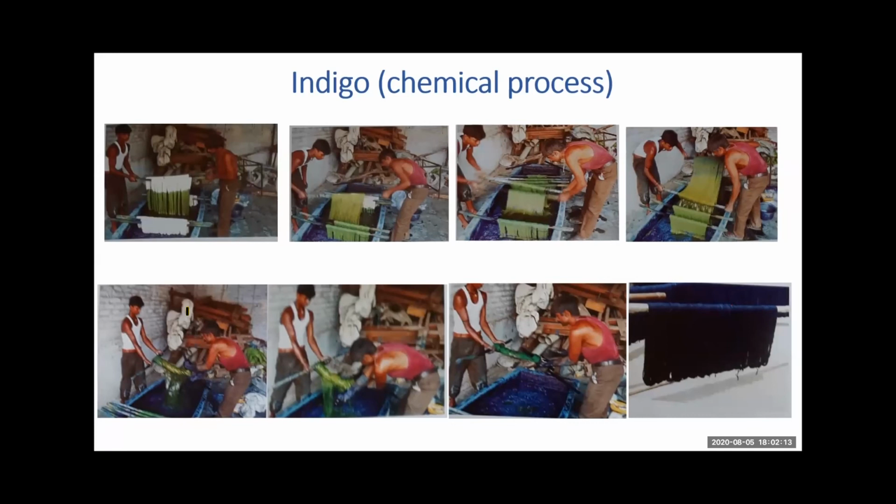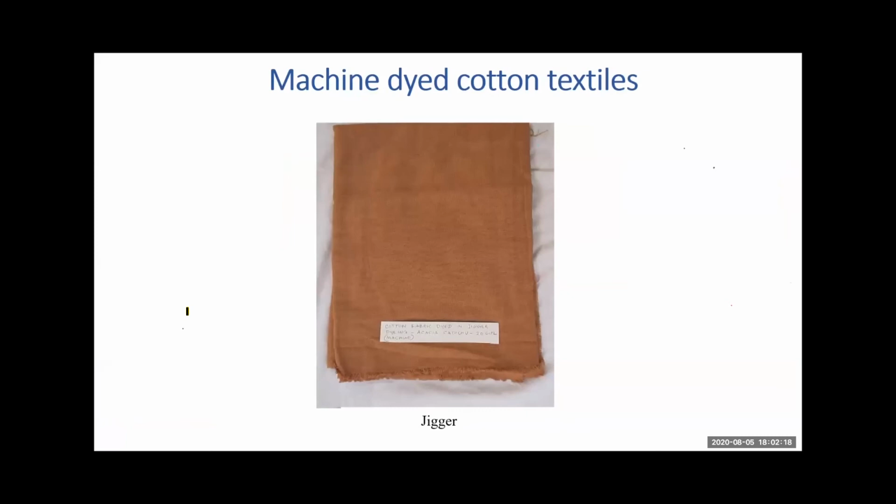The earthen pot is surrounded with the soil mixed with the cow dung. So that gives a special temperature for the reduction process. Other ingredients like this is a cotton piece of brown color dyed with acacia catechu in a dyeing machine called jigger. Just to have more production, I have tried this material in the jigger dyeing machine.